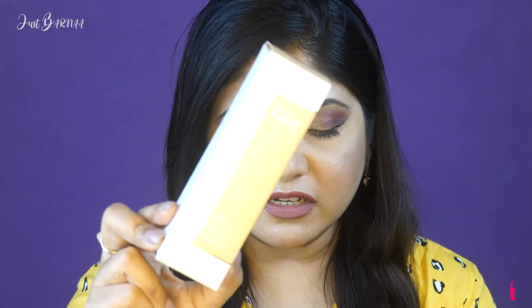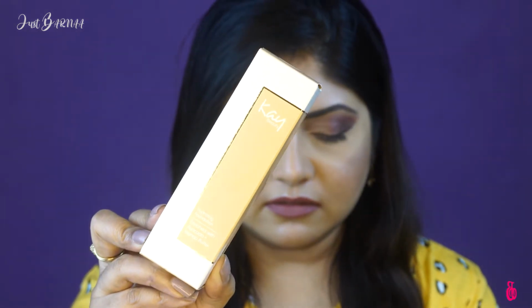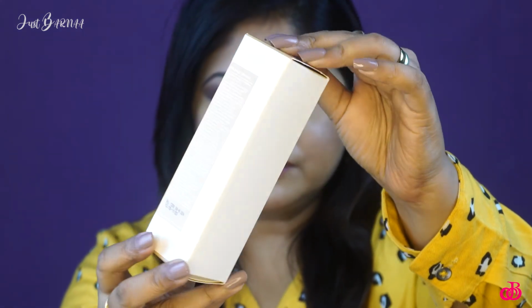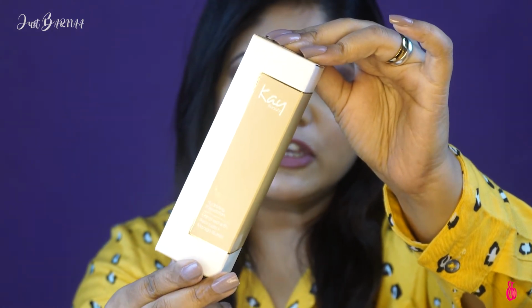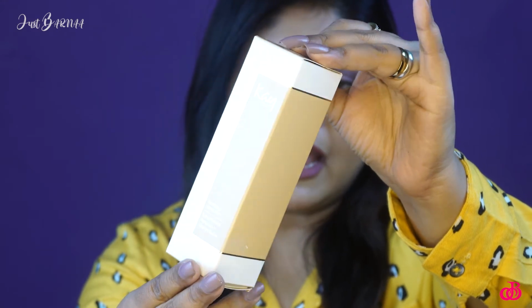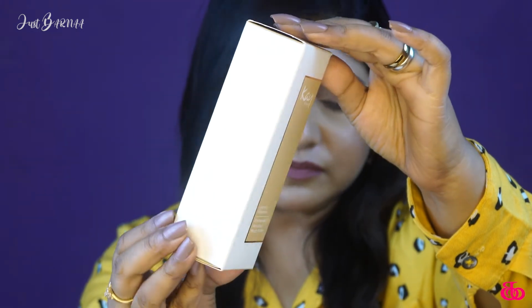So the foundation comes in a cardboard packaging. This is how the cardboard box looks. And in this cardboard box you will have every ingredient used in this foundation with its price and manufacturing details, everything mentioned in it. And my shade is 125 Y medium.